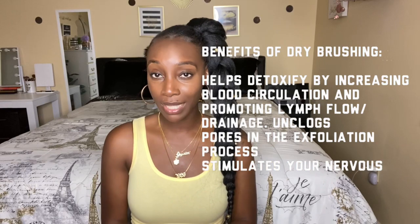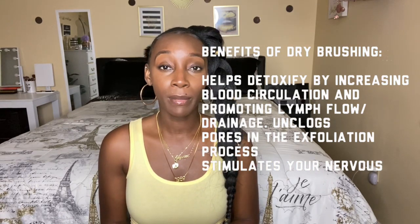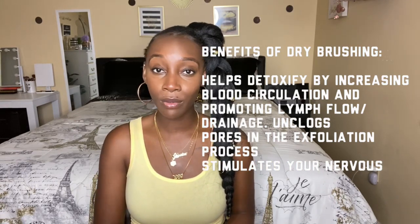It's supposed to remove the dead skin cells. It's supposed to help treat cellulite if you have that issue. And it also just increases your blood circulation. It just gets your blood flowing and everything. And the way you're supposed to dry brush is you don't brush down anything that you're doing with your body. You do not want to brush down because you want to lift your body. You don't want to drag it and bring it down.